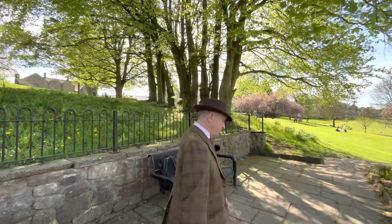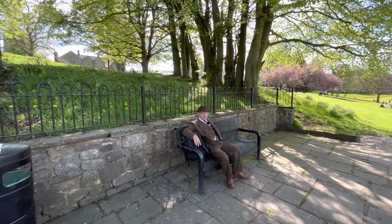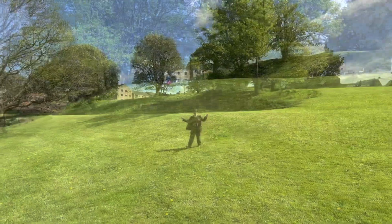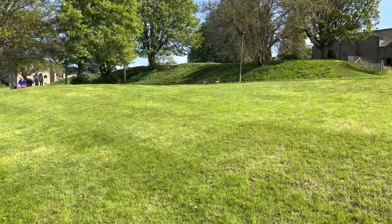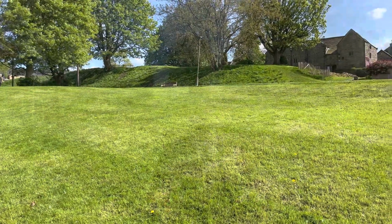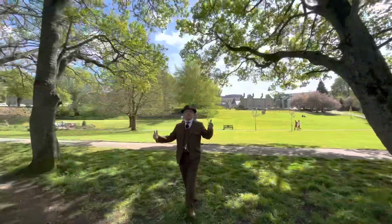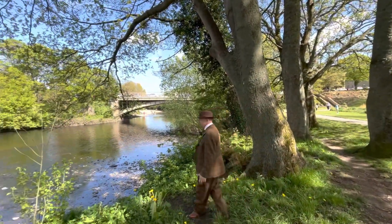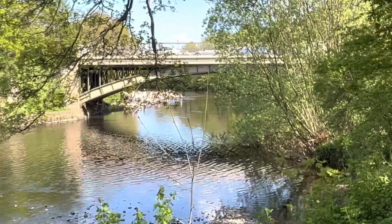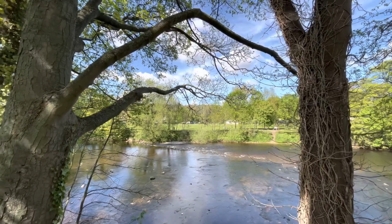This bench is mercifully in the shade, and somehow my camera bag's already got here. Not sure whether that will give you any sense of the scale of it, but it's quite a big fort in reality, and clearly built to be visible along this prominent river. Fort behind me, and then we are here at the river Wharfe that the Romans dedicated to one of their many gods, Verbeia.